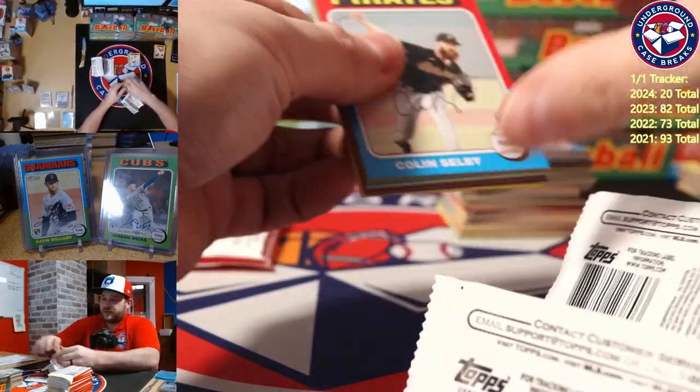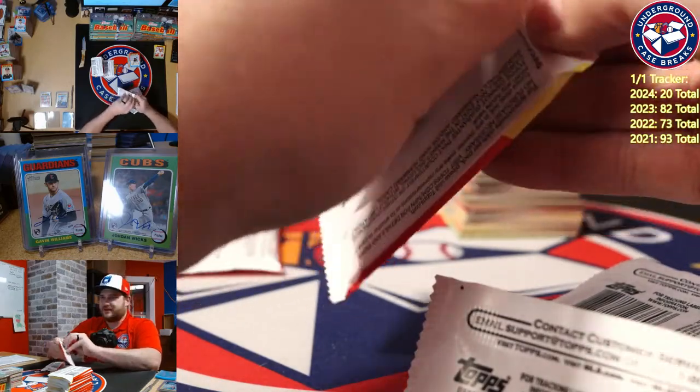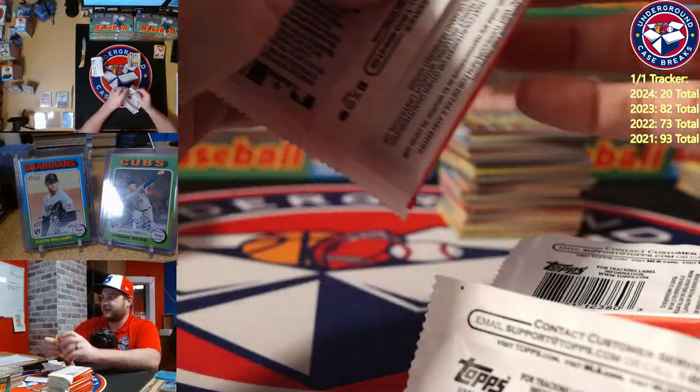Sweet win or Newt Bar, it might happen. We actually pulled a sweet win out of Big League. I think we pulled a win auto to 25 in the first case of Big League we did.